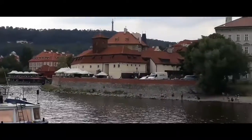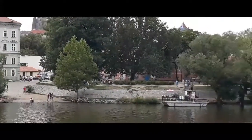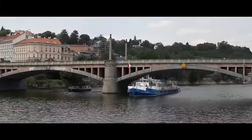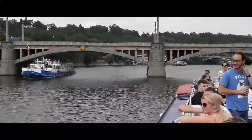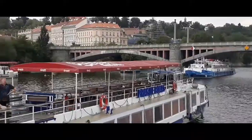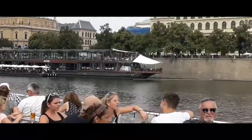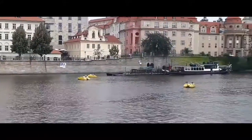In addition to museums and galleries, it is also possible to visit the Old Royal Palace, St. George's Basilica, some parts of the old fortification system, the enchanting Golden Lane, and of course, the majestic St. Vitus Cathedral. The grounds of the castle complex resemble a small town, surrounded by gardens in the middle of the city. As you may have heard, it is the largest castle complex in the world. It spreads over an area of 45 hectares and, as such, is listed in the Guinness Book of Records.